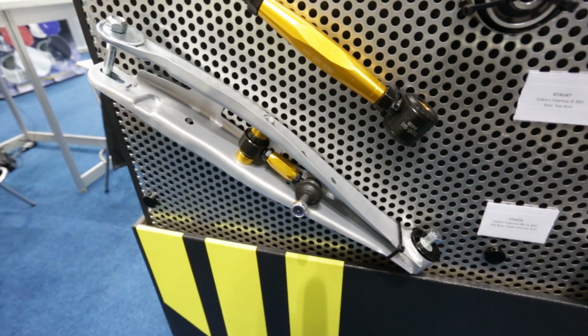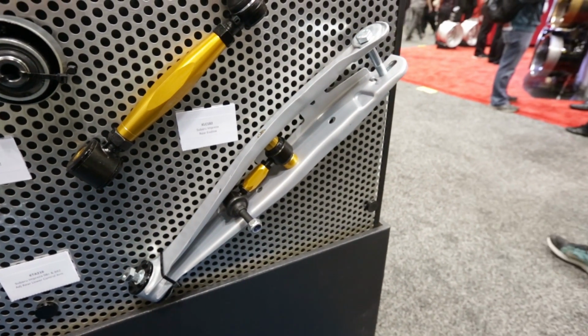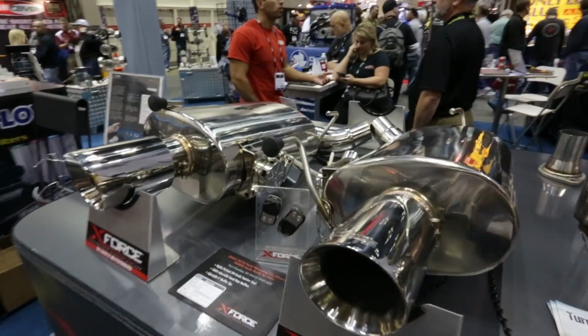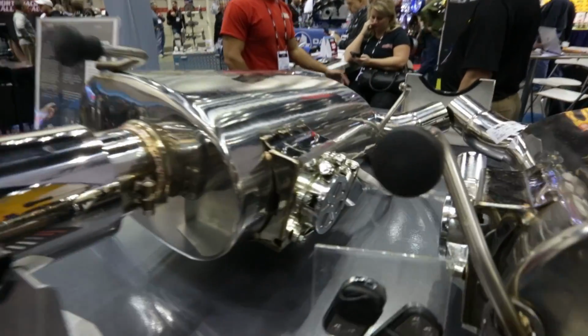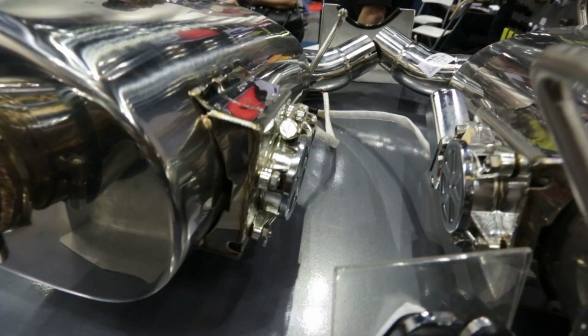These are the newest lower rear adjustable control arms from Whiteline for the Scion FRS and Subaru BRZ. If you want the performance of an aftermarket muffler but quiet stock-like sound at the push of a button, then be sure to check out X-Force Varix mufflers.